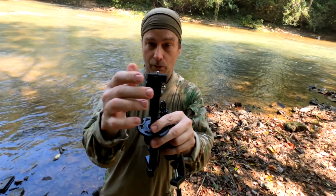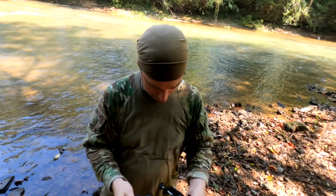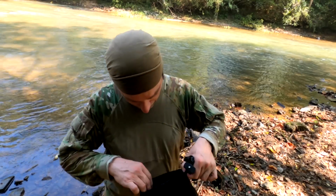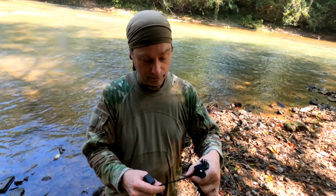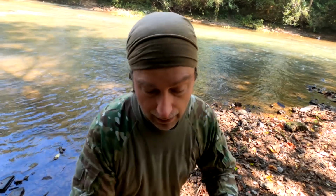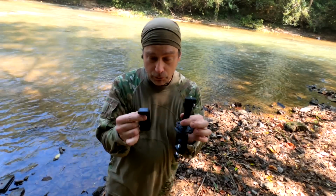And then I drilled and tapped the other one and I made it for a regular camera mount or a cell phone mount. Now what I got to thinking about is, at first I was thinking to myself, hey, that'd be cool, I can have a mount for my filming for videos. But then I got to thinking, would something like this be handy in a survival situation?